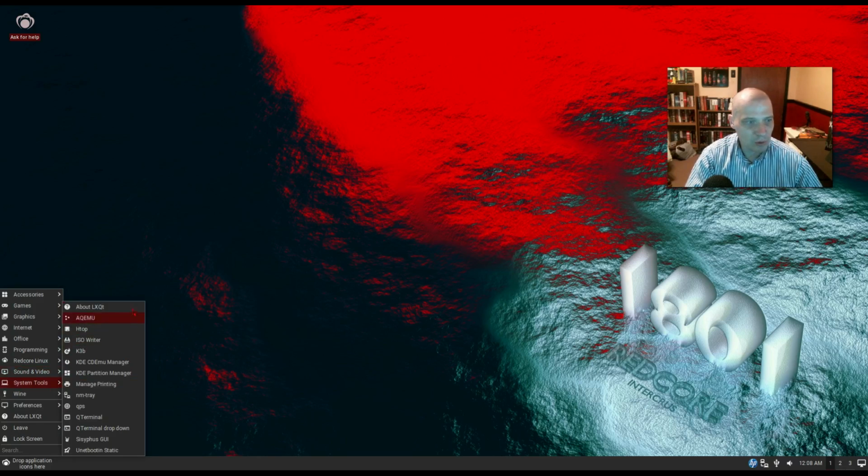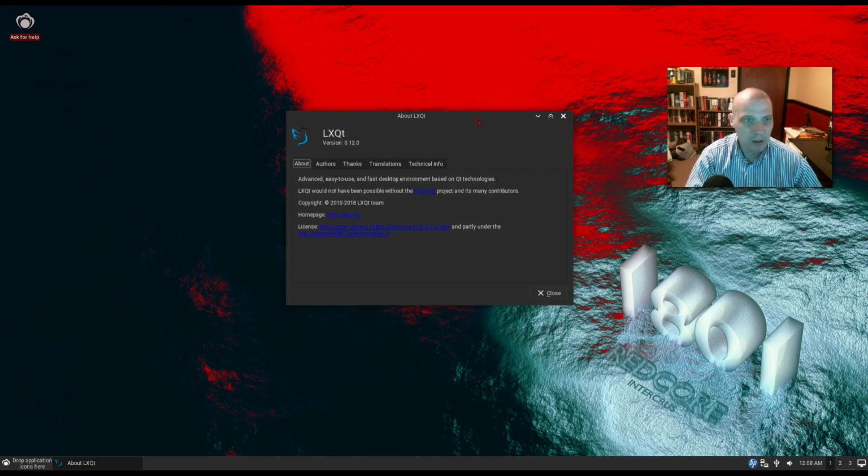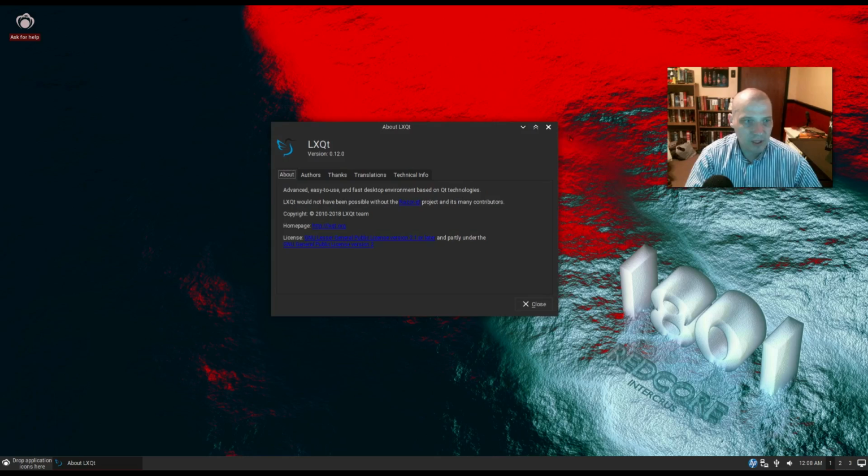And under System Tools, we have About LXQt, LXQt 0.12.0. LXQt, it's an advanced, easy-to-use, and fast desktop environment based on Qt technologies.